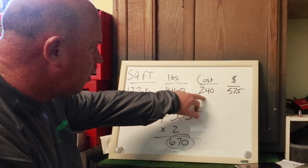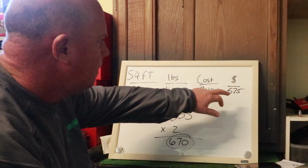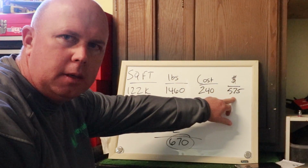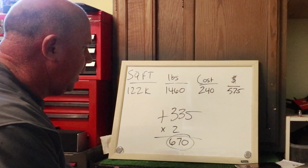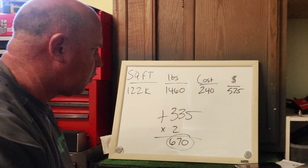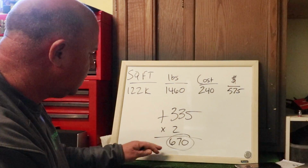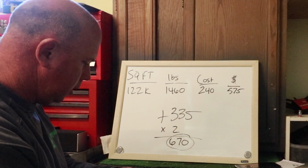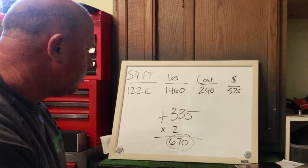It cost me $240 to do these jobs per day, and I make $575 per day per salting to do these jobs. The math is per day, per salt event, per one time salting all these properties, I make $335. So for the 2 days, I've made $670 this week. And like I said, I think that one property kind of inflates these numbers.